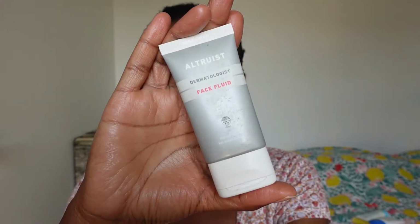The second category of sunscreens I want to talk about are the sunscreens which are great for everyday use, which means that they have a perfect, nice texture, they are easy to apply, they are invisible. These are the sunscreens I'm going to talk about now. In this category, I have 3 sunscreens, and the first one is again from the brand Altruist, and it is their SPF 50 face fluid.